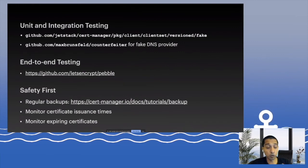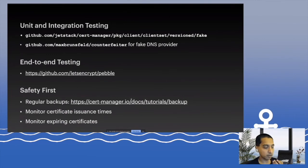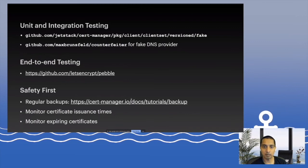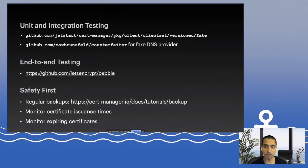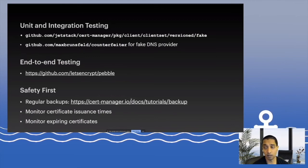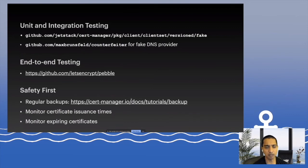Cool. So things that you absolutely should be doing when you're managing all these certs like we do: unit and integration testing for cert issuing. cert-manager has this nice little package, the fake client set, which helps us test in our own tests without needing access to the Kube API. And that works great whenever we need it. But also for these tests, we've used github.com/maxbrunsfeld/counterfeiter. If you have code in Go, counterfeiter works really well to generate all kinds of dependencies that you wouldn't have access to in unit tests and integration tests.